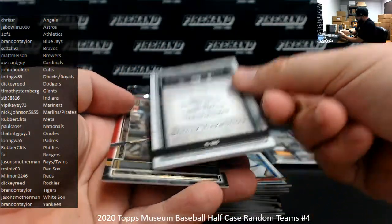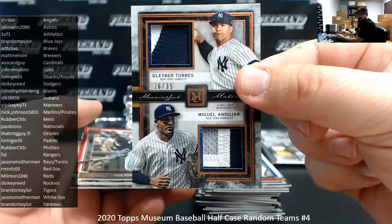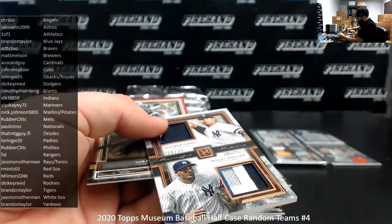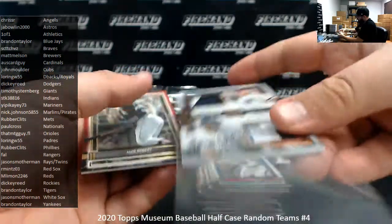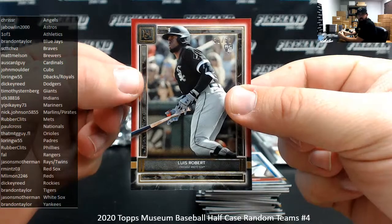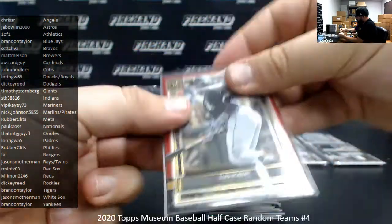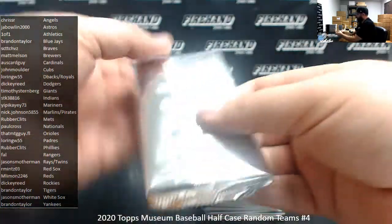Torres and Andujar for the New York Yankees. I got a dual patch of 35. The Yankees belong to Brandon Taylor. I got a Luis Robert red parallel number to 50. Chicago White Sox, Jason Smotherman, 31 of 50. Very good. Don't see that one very often. Nice, difficult Luis Robert to acquire there.